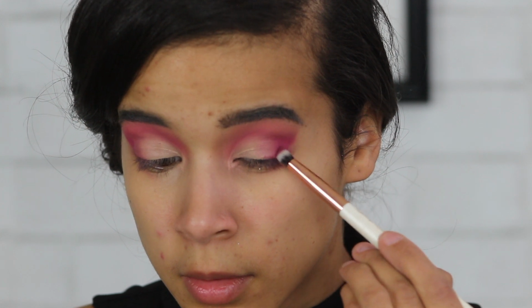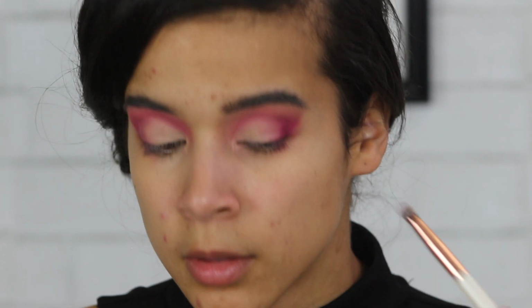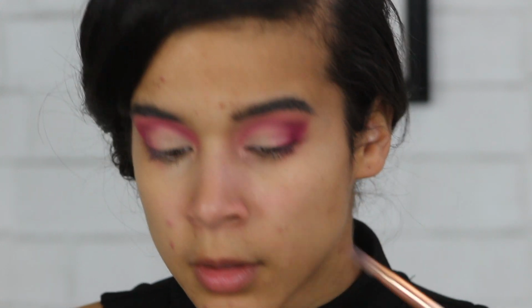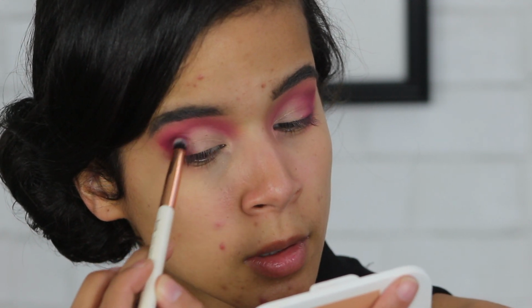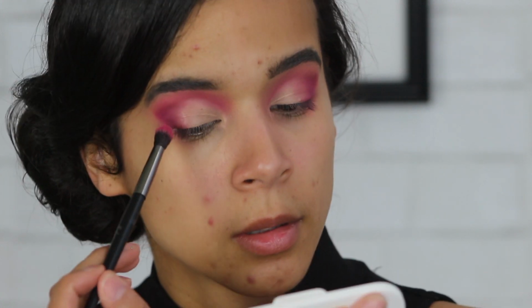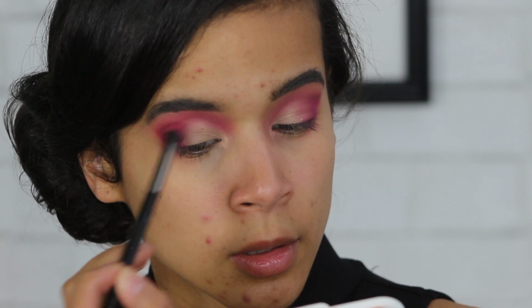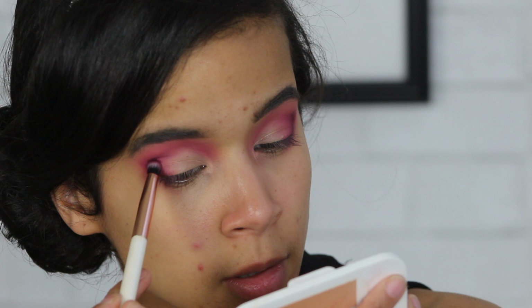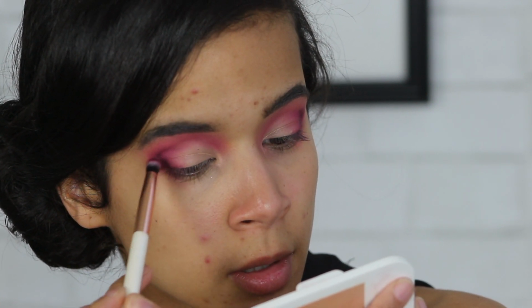Now, switching up palettes, I'm going to go into my Anastasia Beverly Hills Modern Renaissance palette. I'm actually going to take the color, I believe it's called Blood Letter, and I'm going to deepen up that cranberry shade as well. I find that this color just makes everything look a little bit more gradient, and I really love this color and how it transformed my look as well. You're going to see in this video that I jumped from a couple of different palettes, but I'm just going to go ahead and deepen up the outer of my eye, and then of course blend.